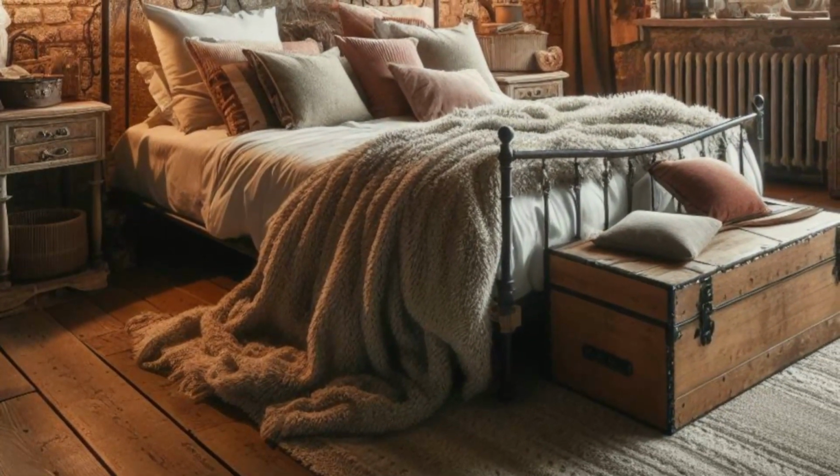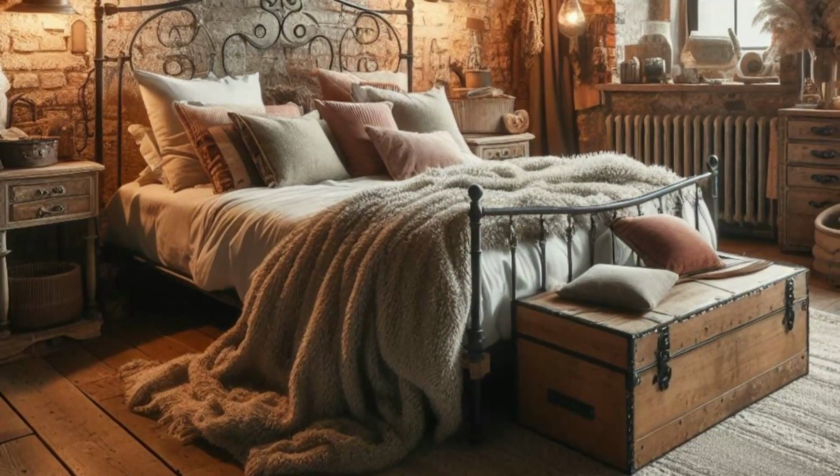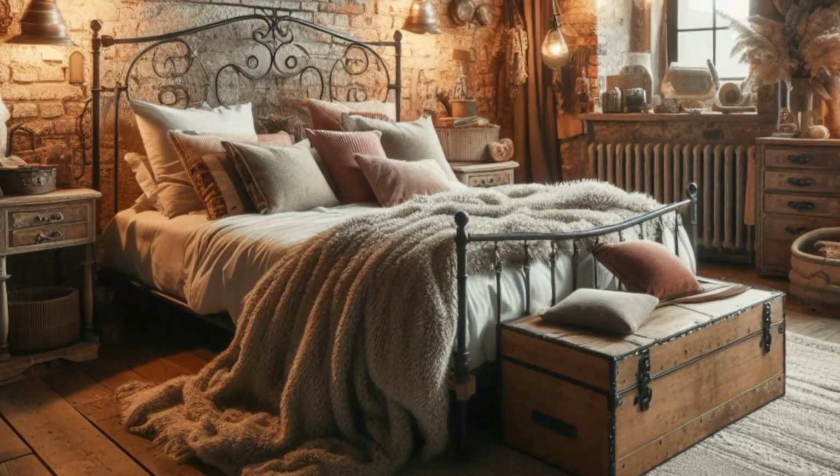It's not just a bedroom, it's a sanctuary of serenity, a haven of comfort, and a testament to the beauty of rustic living. Welcome home to your own cozy retreat.